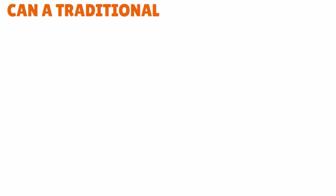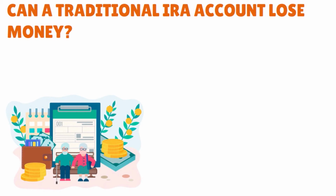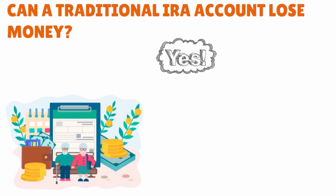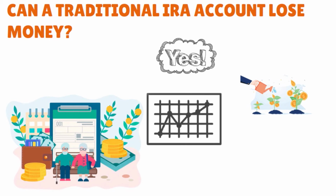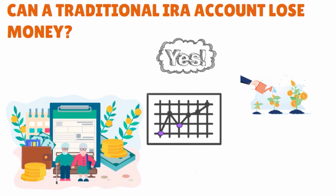One thing that's very important here is that people constantly ask whether or not a traditional IRA account can lose money. The answer is yes, it is possible, depending on what you invest your IRA money in. It depends on the underlying securities, right? If you are investing in the stock market, there will be times your account balance may dip when the market does what it has historically done over short periods of time. You have seesaw movements between highs and lows, or you might even have a market correction, as we've seen recently with the COVID-19 drop between March and April. But again, those are temporary.